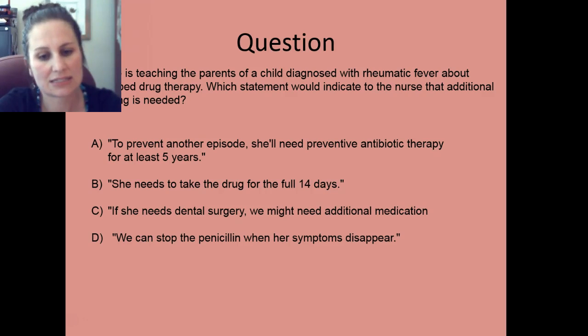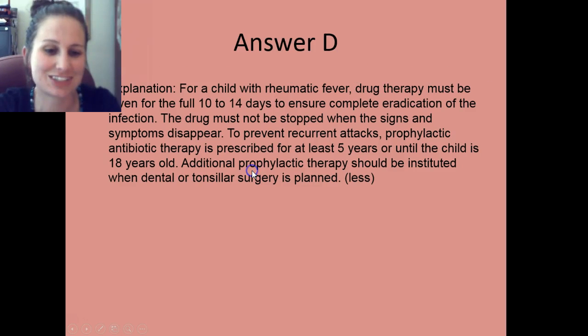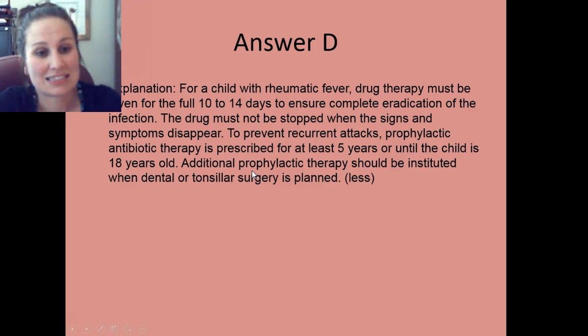C, if she needs dental surgery, we might need additional medication. And D, we can stop the penicillin when her symptoms disappear. So which one is going to indicate that the nurse needs to do additional teaching? Obviously it's D.